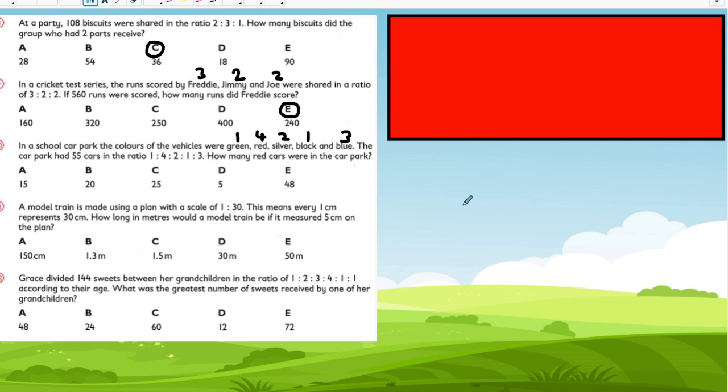So adding up the parts all together, we've got 5, 6, 7, 8, 11 parts. So we're going to get 55 divided by 11, so again manageable numbers, to give me 5. And then we're going to focus on how many red cars were in the car park. Well, that's 4 parts, so it's 5 times 4, which of course is 20. So how many red cars were in the car park? There was 20.